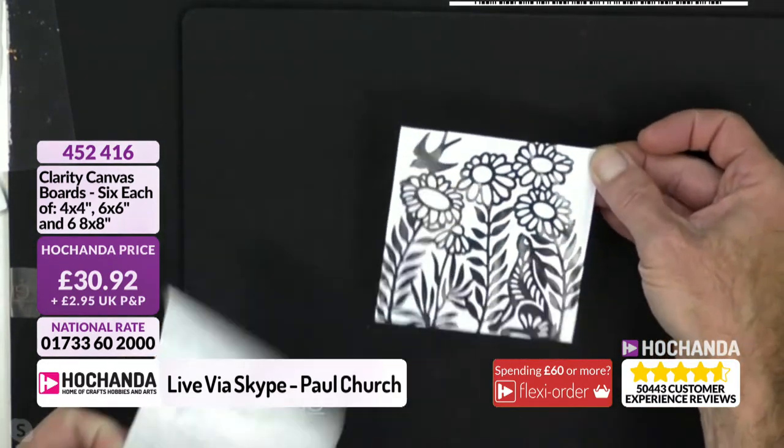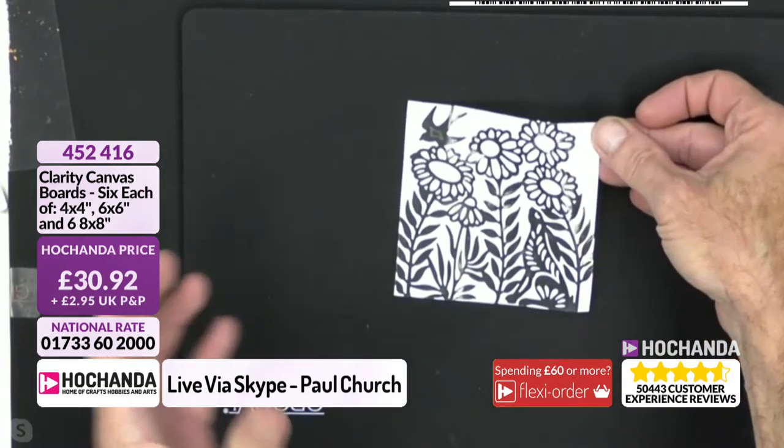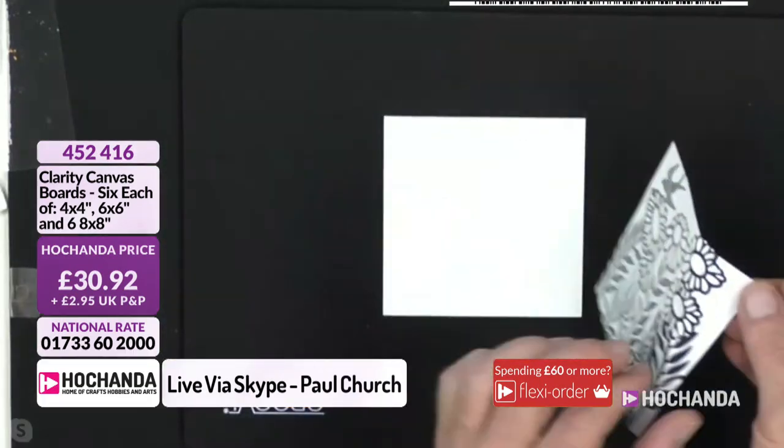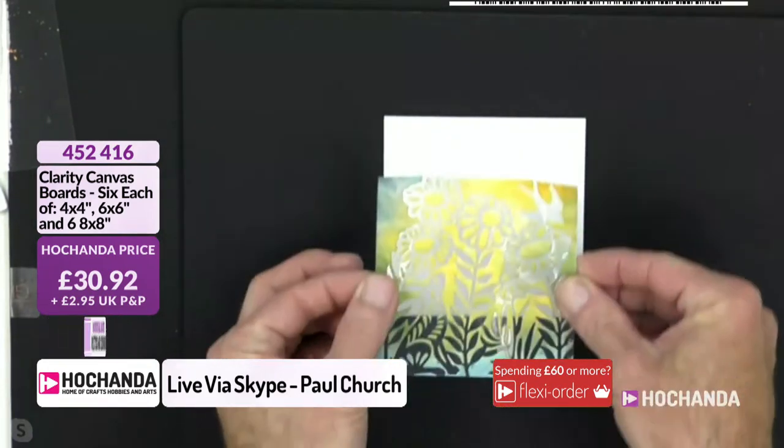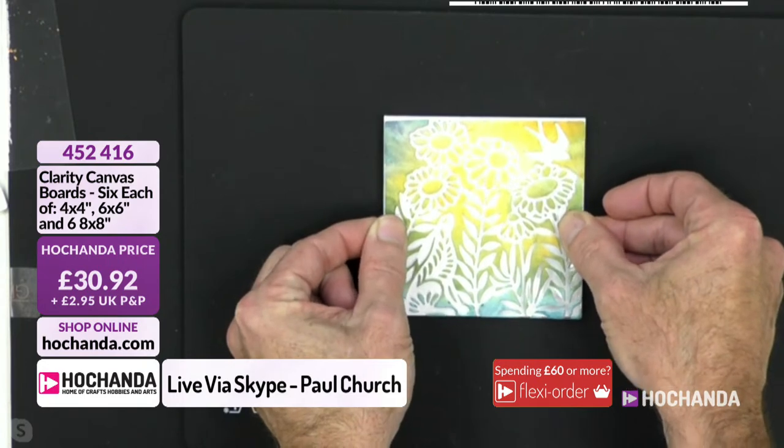So now we can really see that the black area is what the die would be. It's what the die cut gives us. And then here we go. See if I can get this on straight. And then we're going to pop that on.